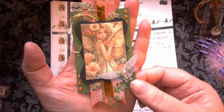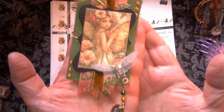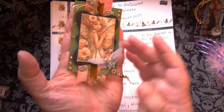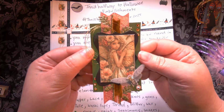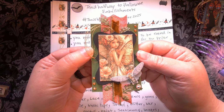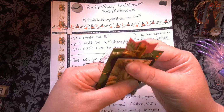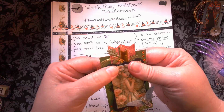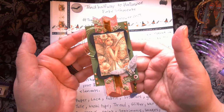Okay? Let's see if I can get this to sit on my hand correctly. There we go. Let's see, there's not too much dimension to it. Now, I can put this in a junk journal, I can put this on a card, put this on a bag, a box, and put a gift in it, right? When the glue dried, it kind of curved a little, so I'm just flattening it out. But that's just an example of elements.